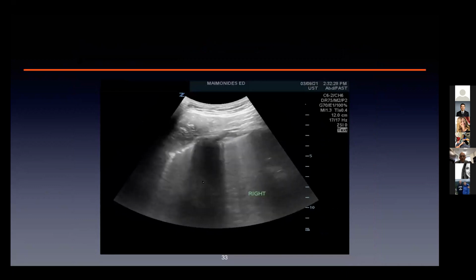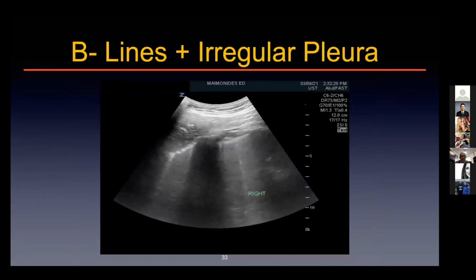And on the right side, he also had diffuse B lines. Remember, this person had no history of cardiac disease. But also, if you look closely here, you can see that there's some irregularity and some thickening of the pleura. So based on this constellation of findings, there was concern that the patient may have COVID.